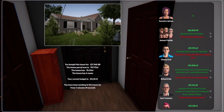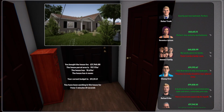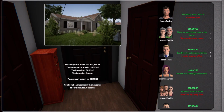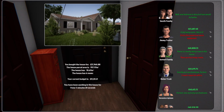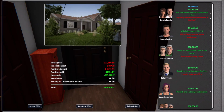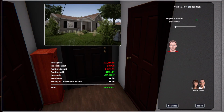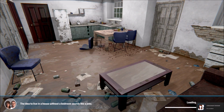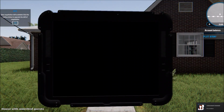We need a place for books. There's no big family. Just one bedroom, perfect. I need a separate office space. I've nearly doubled my price, guys. Right, renovations cost, house price, furniture, making quite a fair bit. But let's push for another. Yep. Accept. Oh my god. Ooh, new skill.